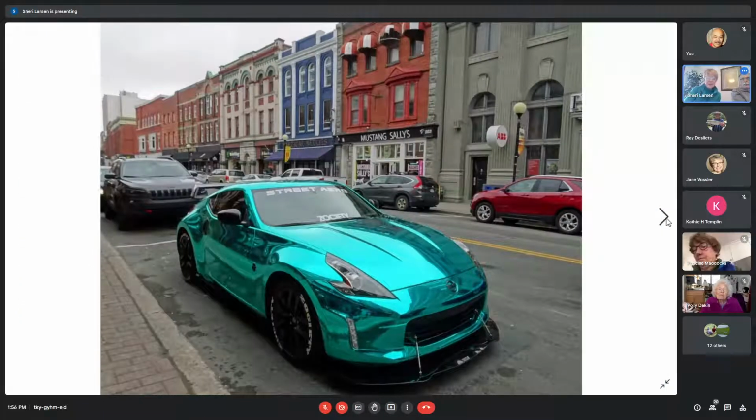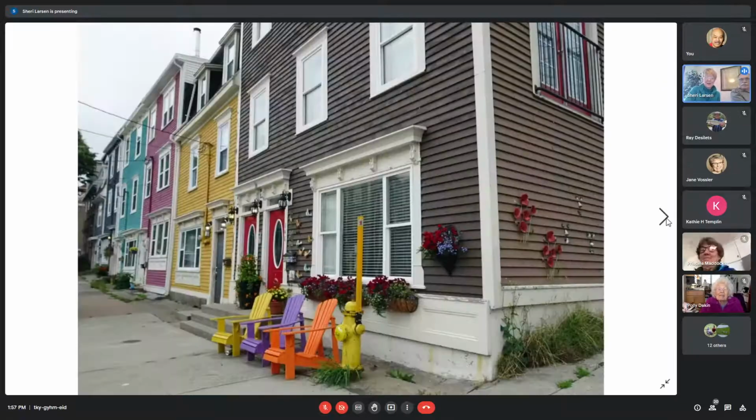But first, this is the downtown. I took a picture. I wanted some of the main street, and there was this amazing car there, so I had to get that in the picture. The Mustang sound. I don't know. And then near the downtown, it's a beautiful neighborhood where people have painted their houses different colors.